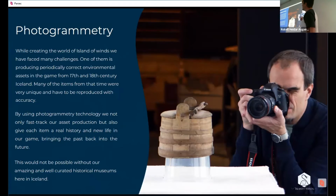What I'm going to talk about is how we're using photogrammetry technology to get historically correct assets. Because we're basing this on Icelandic history, we needed Icelandic items like Áskell and Strokkur. By using photogrammetry and a great collaboration with museums, mainly one museum in Akranes, we had access to these objects to scan and import into our game, so we can use them as hero objects or mission-related objects and set dress certain areas.